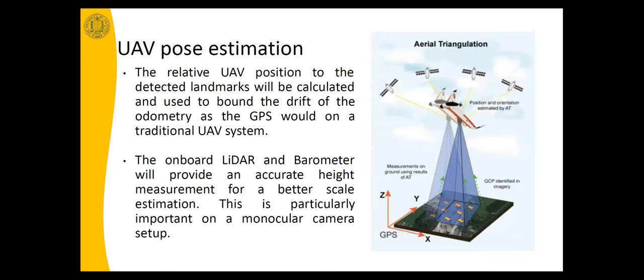Now this pose estimation, this location estimation based on this map and the landmarks, is what is called aerial triangulation. And so the relative position of the UAV is calculated using these landmarks.